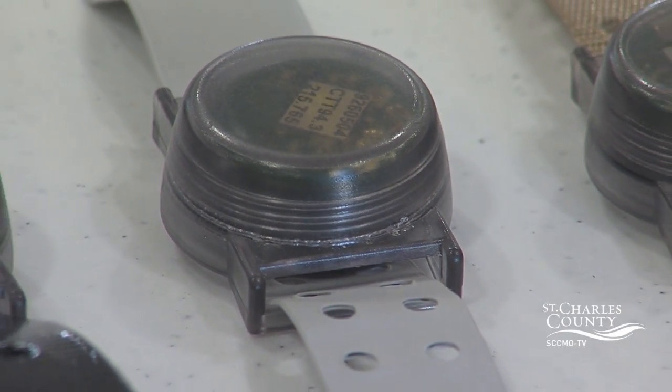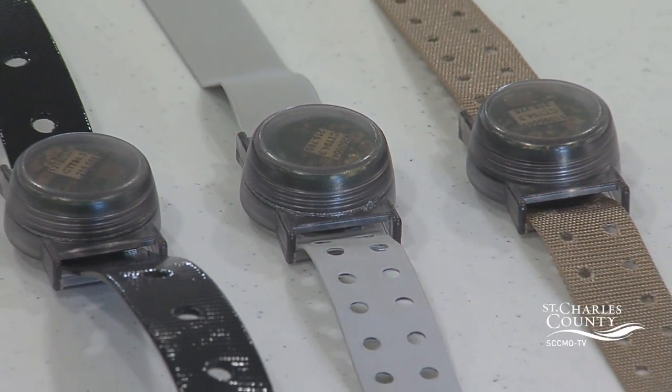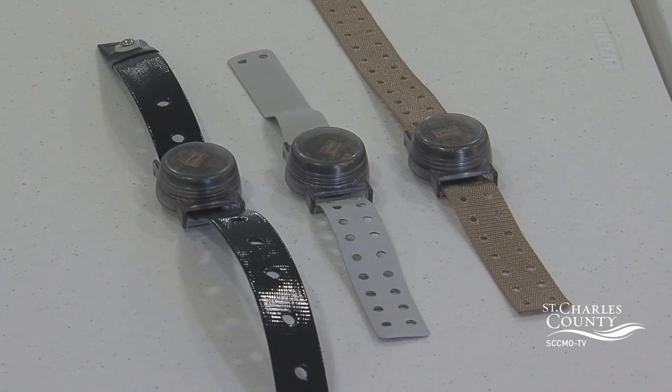Care Trak. It is a wristband tracking system set up for folks that wander away from their caregivers, specifically Alzheimer's patients, dementia, children with autism. Now, it's a wristband system that they wear 24 hours a day, 7 days a week. Every 2 months they come in and get a battery change at the St.